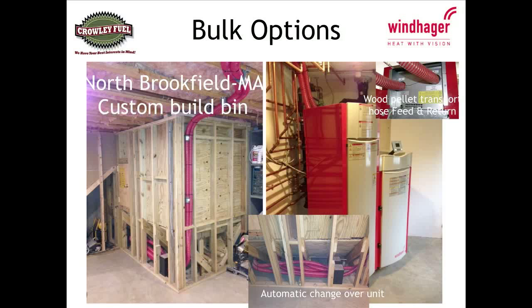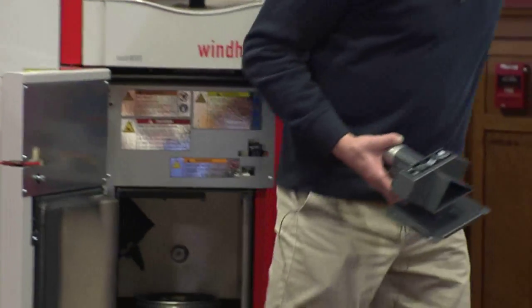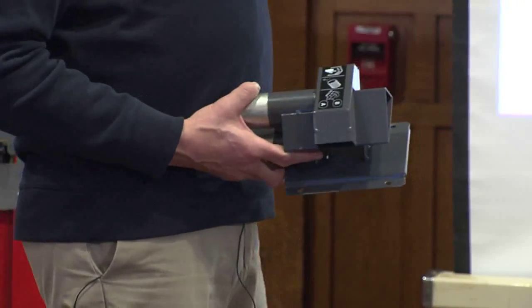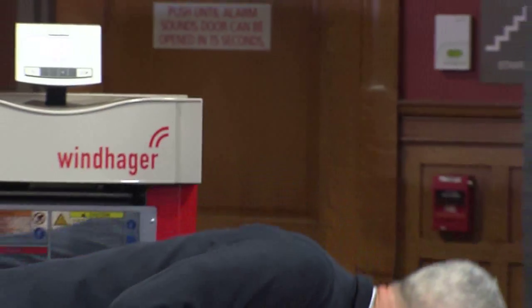Okay, more bulk options. And here we go. Here's our North Brookfield custom build. That holds about 5 tons of pellets, we're thinking. You can see the supply and return down to the 3 pickup heads in the bottom of this bin. And you can see that the bin slants down so that the pellets come down to a collection spot where these pick them up and bring them into a distribution box, which then sends them to the back of the boiler. So this is a system that was installed here for the Alfreds in North Brookfield. That's a custom build like the European design.